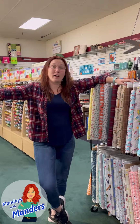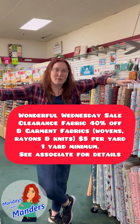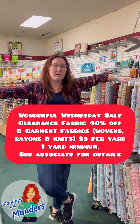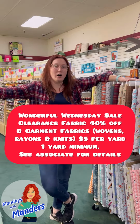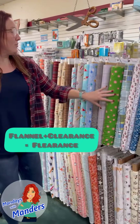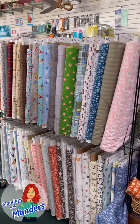Guess where I am? I'm over by the clearance fabric, and this wonderful Wednesday, we have clearance fabric 40% off. We also have woven rayons and knits, $5 a yard, 1 yard minimum cuts. I wanted to show you guys that we did just put some new clearance fabric in here. It's this lovely flannel. It's on clearance. Come in and get some beautiful clearance flannel.